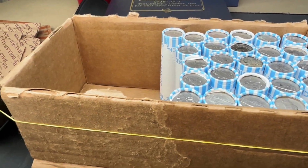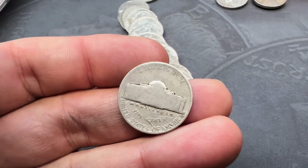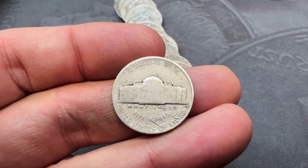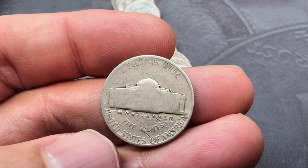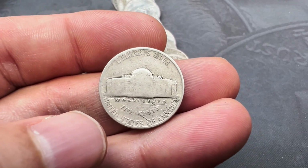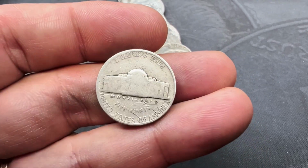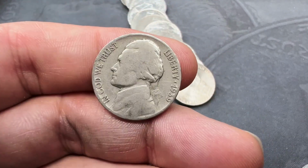We are into roll number 24, about halfway through, and I haven't looked at the obverse yet, but just looking at the reverse, you know that this coin's going to be old, and it's pretty darn beat up as well. I would say most of that has got to be post-mint damage. Let's see what we have. Well, we know we have a Philly. Let's check out the front.